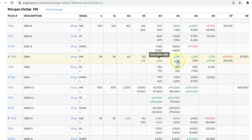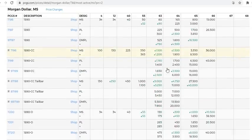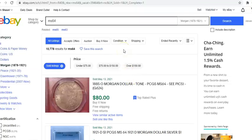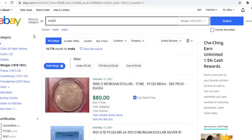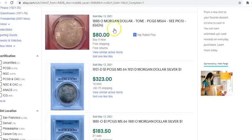Has this translated into the actual secondary market? Well, let's find out. So here's eBay, and we're just going to take a look at the first page of coins. It's probably 50 coins. These are all mid-state 64s under the Morgan dollar section of coins and paper money. So we have an 1885-O Morgan dollar, mid-state 64, $80. I'm thinking that's a rip right there.